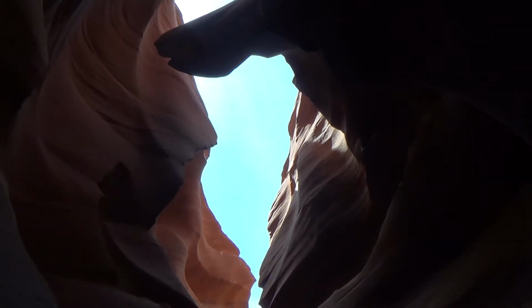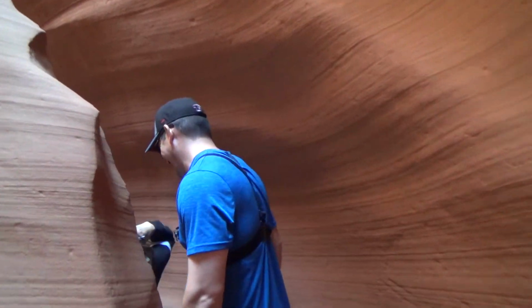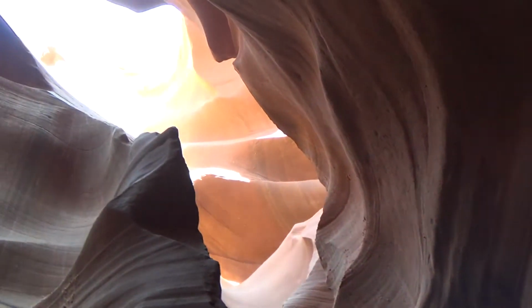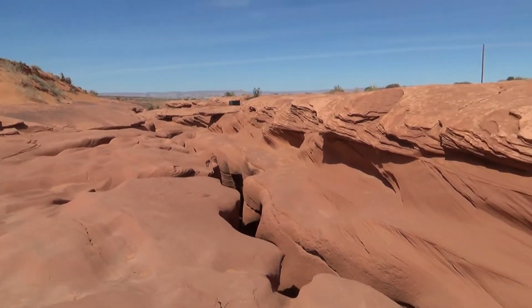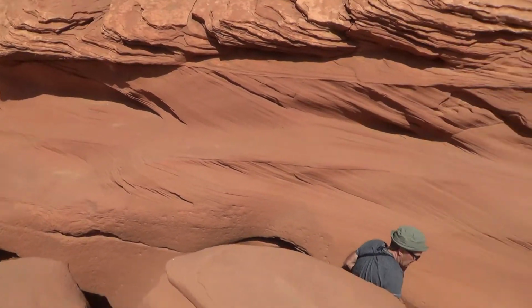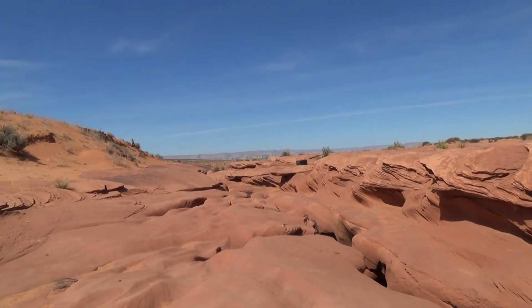This is the lower Antelope Canyon tour we're on. Right now it's perfect. Hello. Just through that crack, right through there. Okay. She didn't want me to get too close to the edge, but see, it's right along that. That's what created all that. Pretty awesome. Ooh, you got to do this.